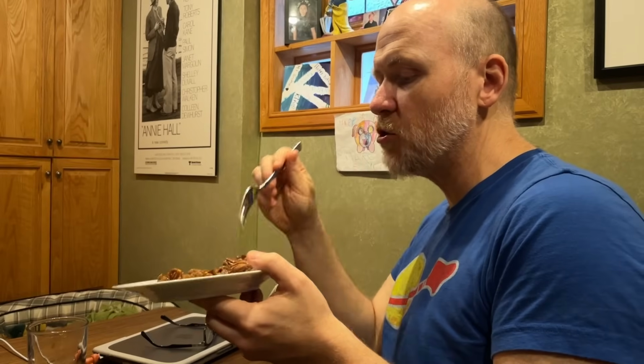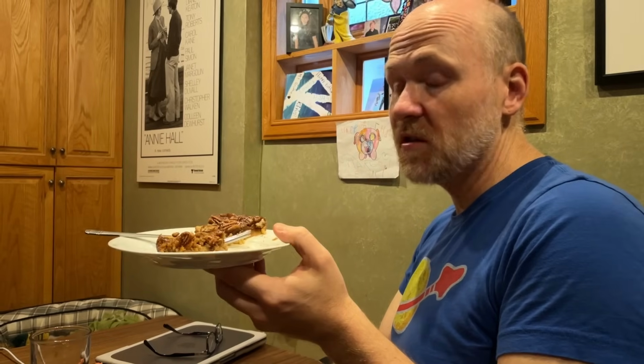Yeah, that's got like the flavor of a butter tart. It's definitely very sweet. It's very treaty. You don't need a lot of this. This is delicious. This woman's desserts are on point.